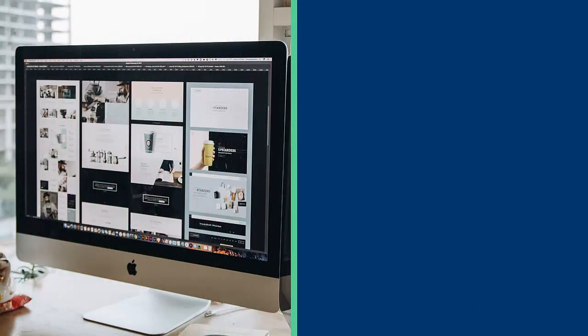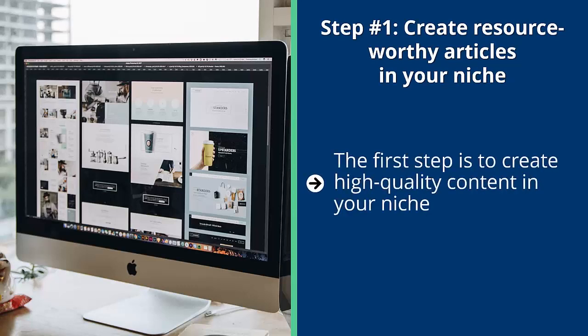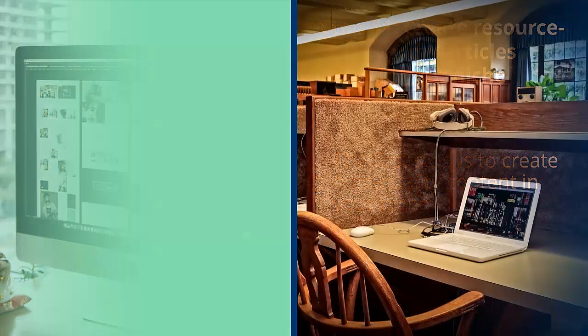Follow the steps below. Step number 1, create resource-worthy articles in your niche. The first step is to create high-quality content in your niche. This content basically must blow away 99% of your competitors. The good news is, you only need to create a handful of these.